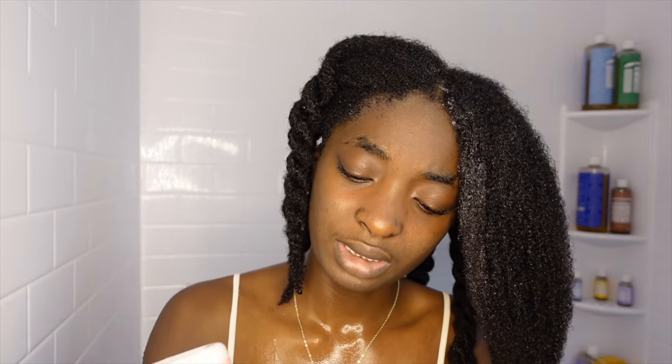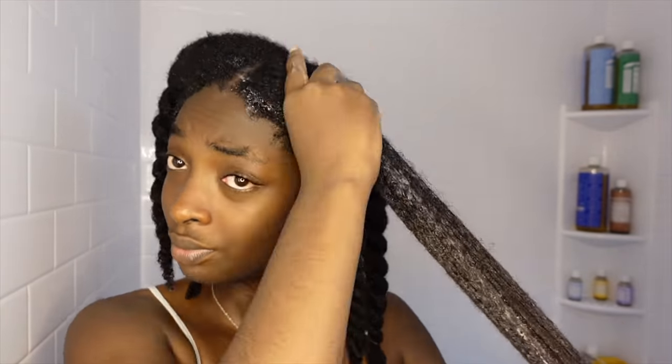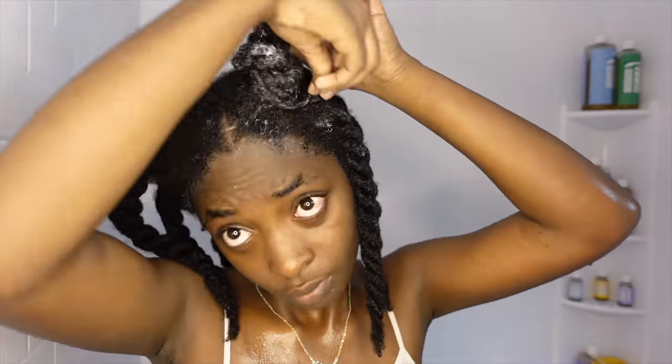It kind of smells a little citrusy, and I don't like the smell of citrus. But other than the fact that I didn't like the smell, I didn't really think that there was anything special about this conditioner. Honestly, I think there's better conditioners out there. I don't think this is one of the best. This conditioner was $11. I don't really think it was worth $11 in my own opinion.